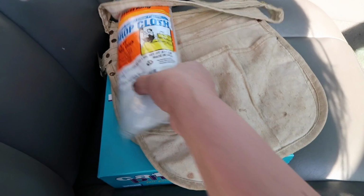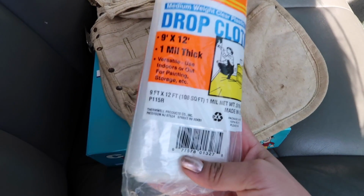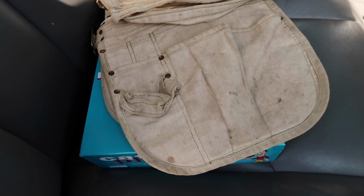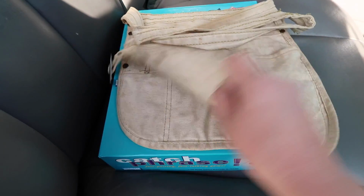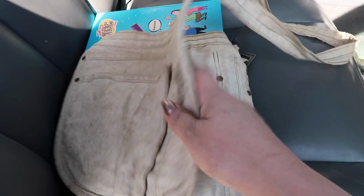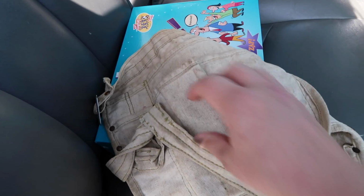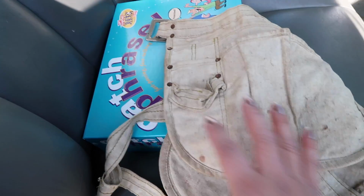Okay, for $3, I got this 9 by 12 drop cloth for all my painting I'm going to be doing. And I really like this. I figure I can use this for my gardening, you guys. I can put my gardening tools in here or whatever. My makeup brushes, just kidding. No, it'll be great for my gardening.